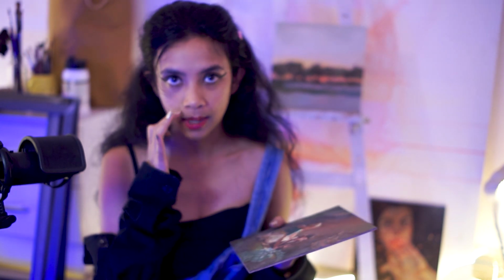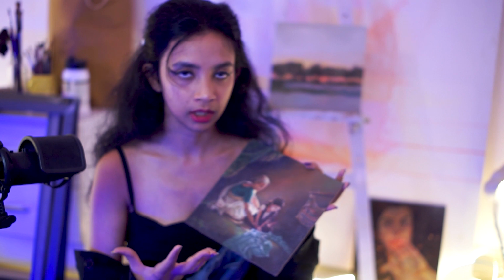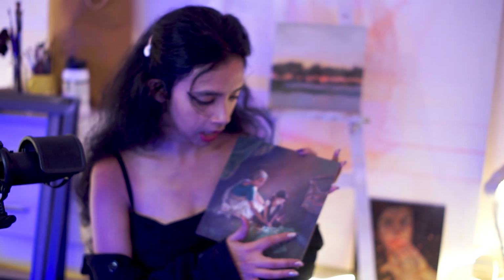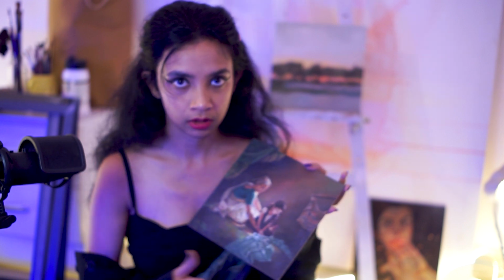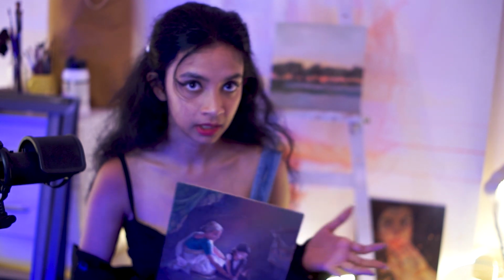Well, I will tell you why I painted this. It was actually a silk project they were doing at the gallery I was associated with. They wanted artists to showcase the life of the silk producer who started the entire silk saree movement. So she was actually telling her granddaughter about the silk, and then the whole moment started. So yeah, this was it.